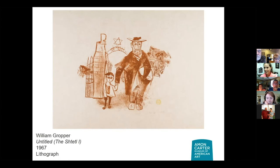So the artist himself was American. His parents were immigrants from Romania and Ukraine, I believe. They lived in a shtetl, a version of a shtetl, when they were living in Europe. And the shtetl, it's a very long historied word.